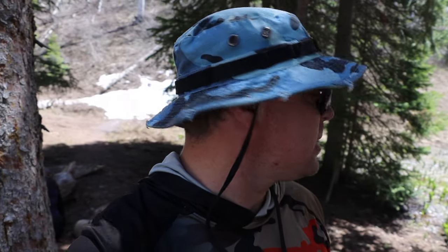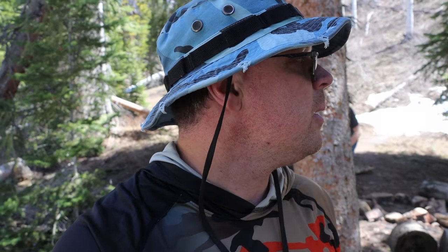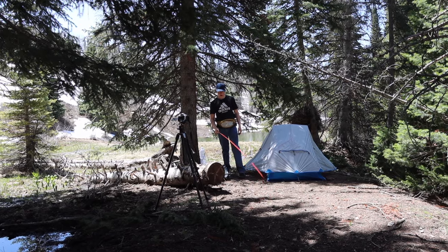So a couple trees have fell since I was here last. I'm in a hammock, Mason's in a tent. We've got a good spot for his. I'm kinda looking around where I'm gonna put mine, but we're gonna set camp up and spend the day relaxing and fishing. So it's gonna be great.